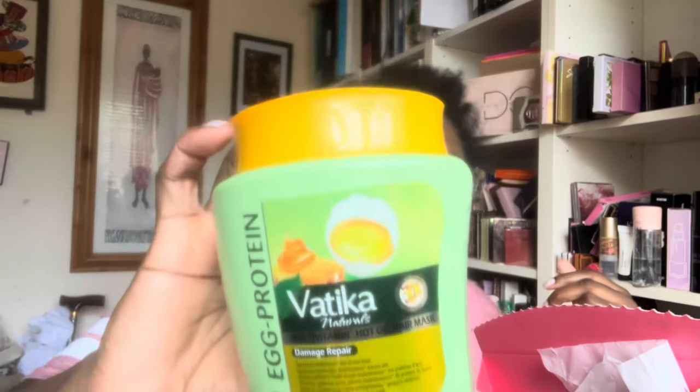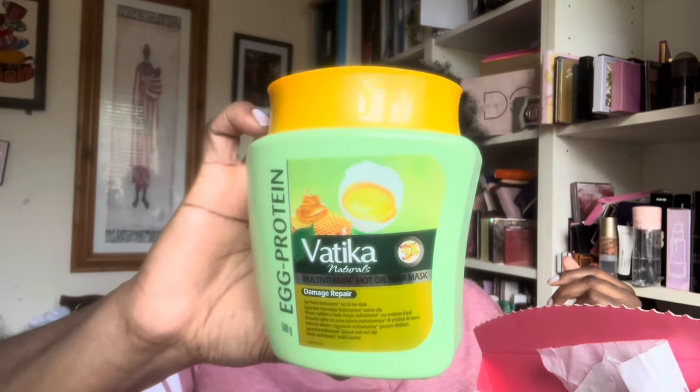I'm just looking at the date on the back of this. It says manufacturer date is 05/2023. I thought it was like a use-by date, but it's the manufacturing date. So it was only made last year, so that's good, and this will last a good few years. But this sounds interesting. It's egg protein, so it's going to be like an egg mayonnaise mask, hot oil hair mask. Does it say what other ingredients are in there?